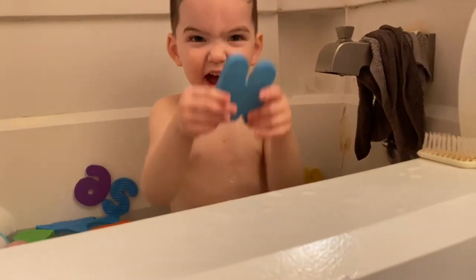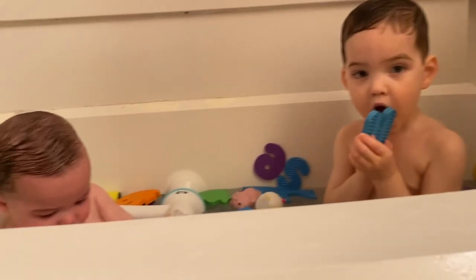So we are having bath time now. I've got both boys in the bathtub. We had so much fun at the little Easter egg hunt. Our neighborhood did a little Easter egg hunt in our little neighborhood park. And it was really cute. They had it set up by age. They had 3 and under and then 4 and 5 and so on.